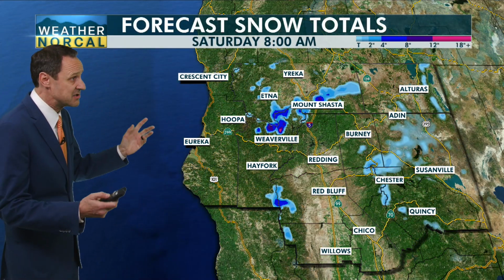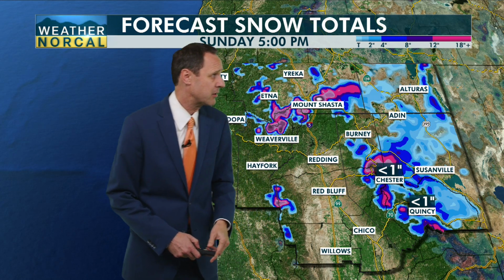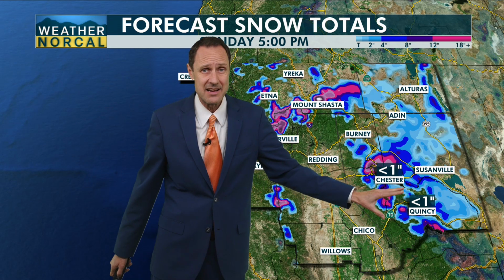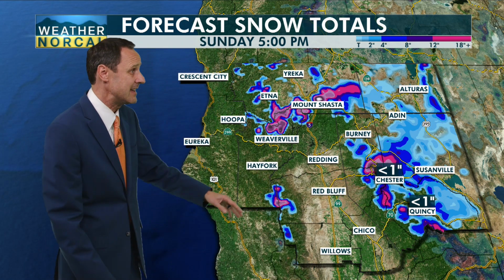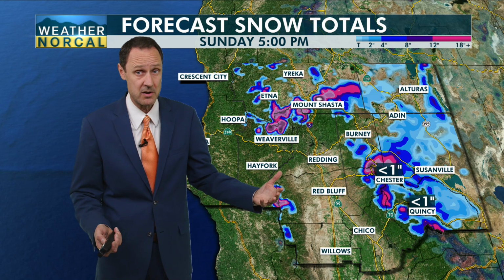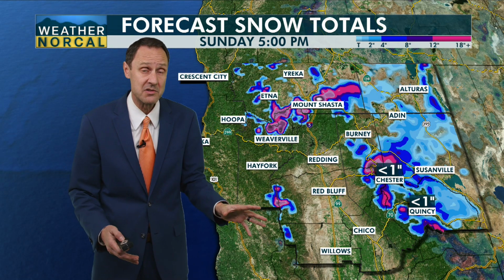And not too bad even out towards the north and east, about a quarter to a half of an inch there. And looking at the snow, it's still picking up the potential for some accumulating snow in Chester through Sunday, but now you can see it's not significant at all. So essentially I think even above Chester is where the snow is going to be. It's not really picking up any accumulating snow in the lower mountain communities.